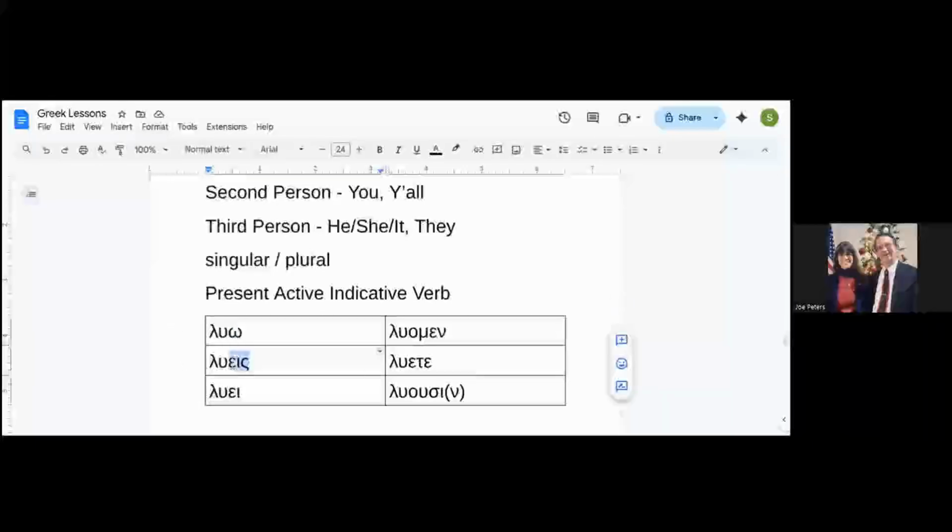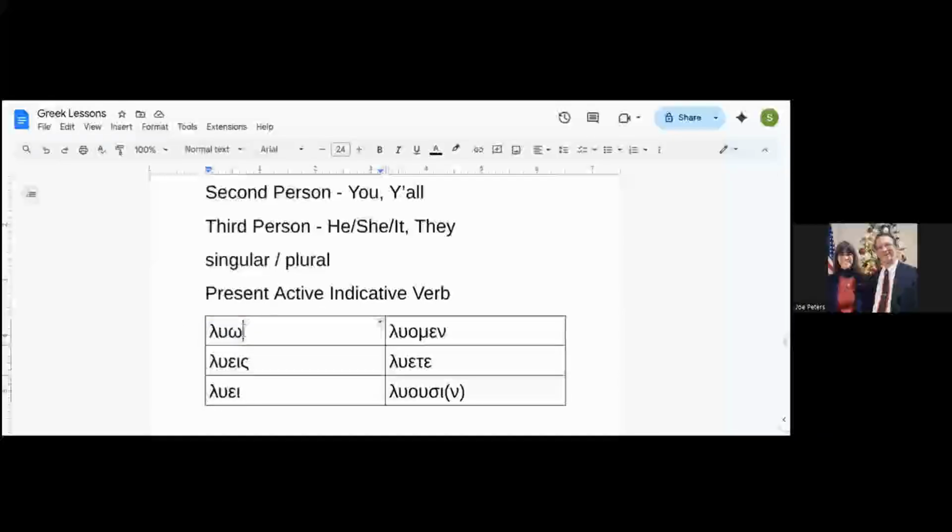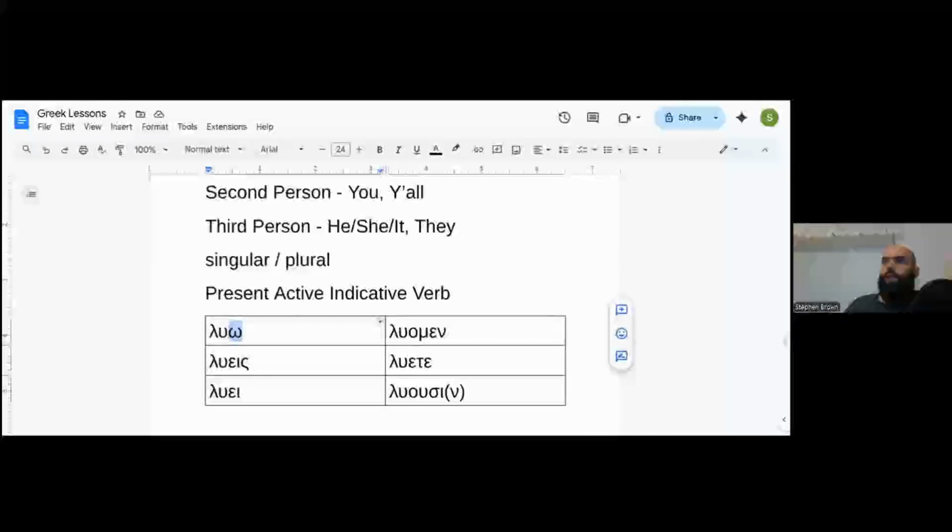So you can see endings, whereas in English, we use separate words. Here's a distinct circumstance. If you are to say, I'm destroying, you have to use three words in English. But in Greek, just one, luo, because this indicates that it's first person singular. There is a word for I, which we saw in readings last week or the week before, but you don't need it to indicate who's doing the action because of the ending.